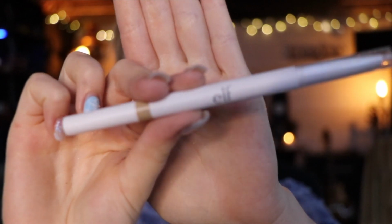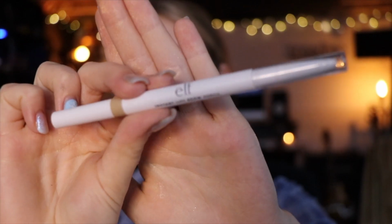But alright, so now I'm gonna go in with my eyebrows. This is my favorite eyebrow product right now, and it's also really cheap. I got it on Cyber Monday for literally $1.50. I ordered another one. It's usually $3, but I got it for $1.50. It is the e.l.f. Instant Lift Brow Pencil.